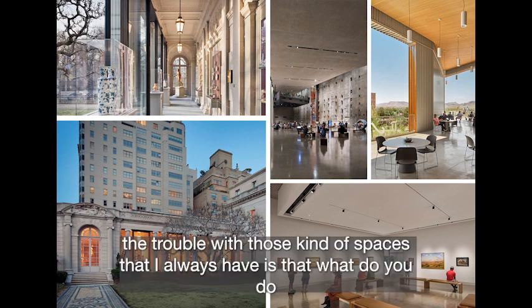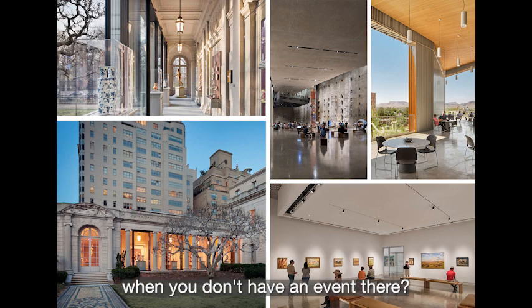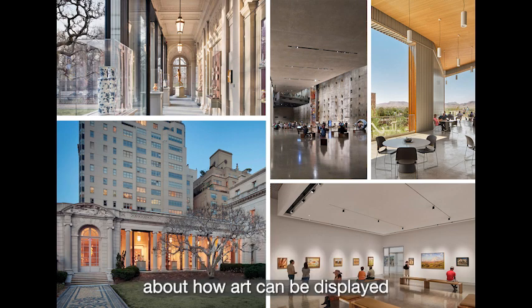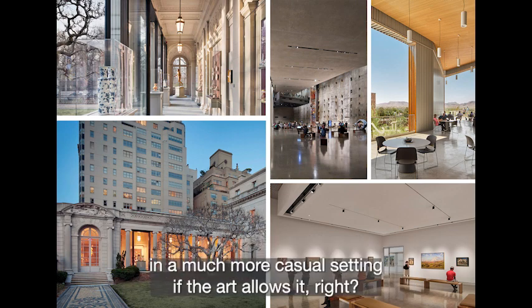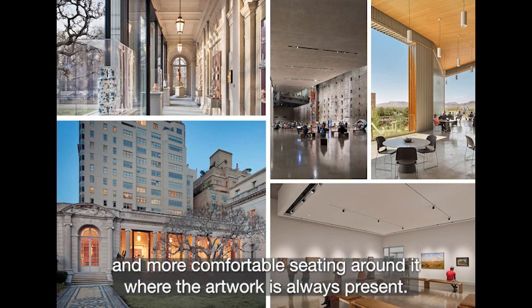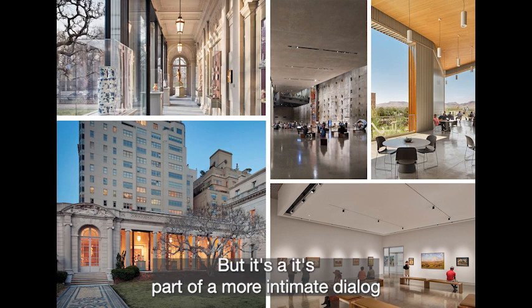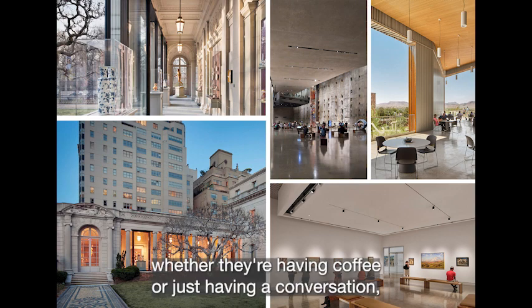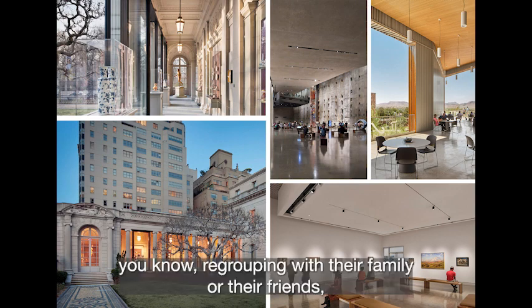The trouble with those kinds of spaces that I always have is, what do you do when you don't have an event there? You've got this big empty space. How do you use it? I really liked what you were saying a few minutes ago about how art can be displayed in a much more casual setting if the art allows it, right? If the museum can stomach having artwork and more comfortable seating around it, where the artwork is always present, but it's part of a more intimate dialogue between people that may just be sitting there, whether they're having coffee or just having a conversation, regrouping with their family or their friends.